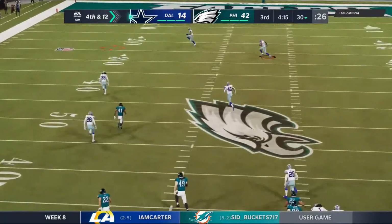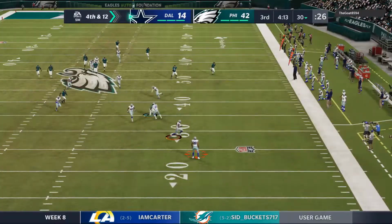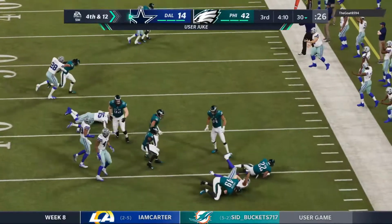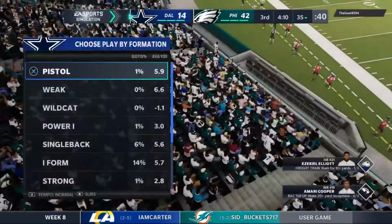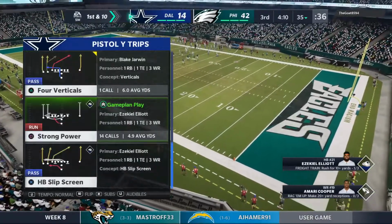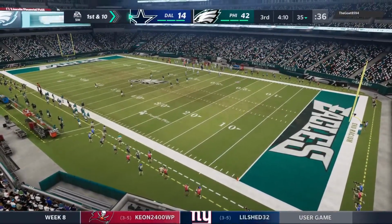He was only asked to punt once in the victory last week as he sends this one away. It's taken to the 26. They'll get 9 yards on the return there following a punt of 42. And the Cowboys will take over the football with a 1st and 10.